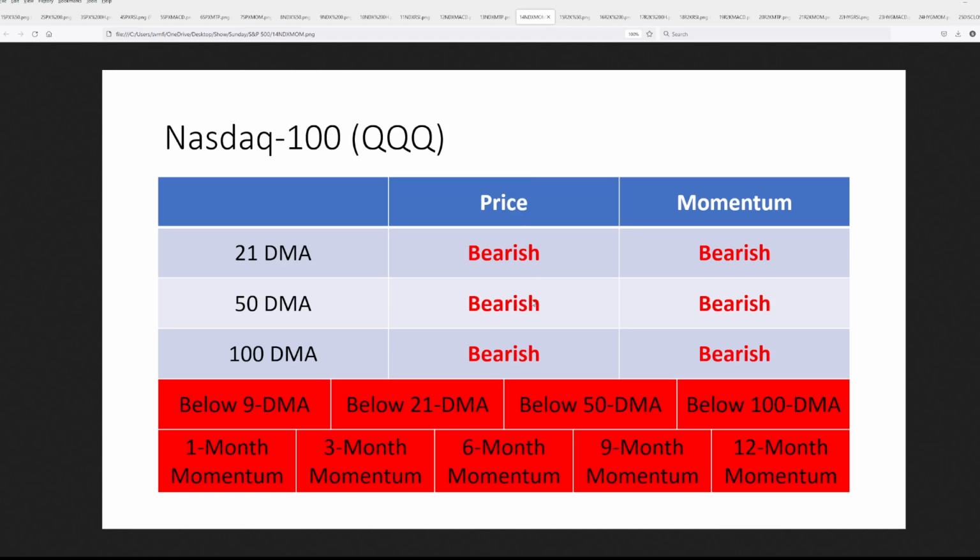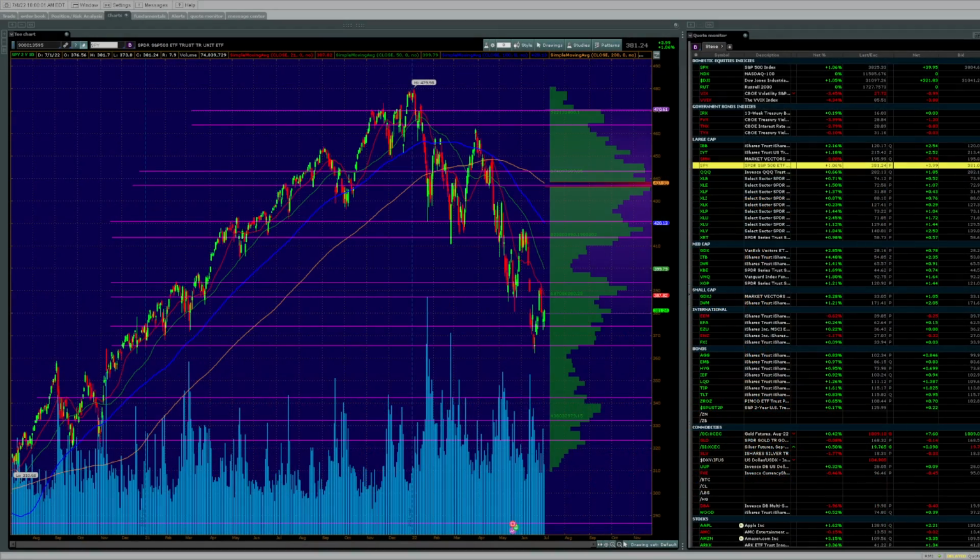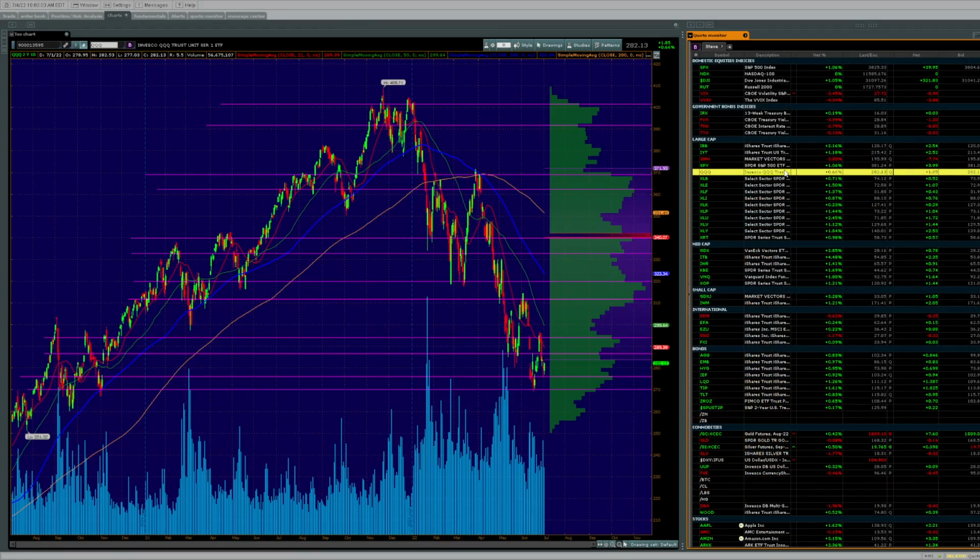Price on all the moving averages heading lower. Momentum on the moving averages to the downside. Below all the key moving averages. Momentum on all the longer term screens is down. Let's take a look at the price chart and see where this could go.